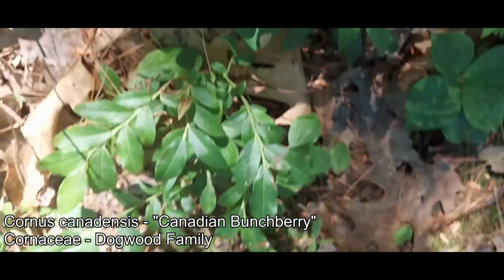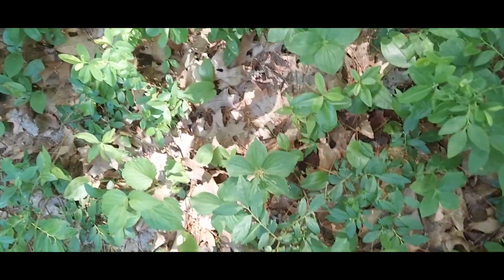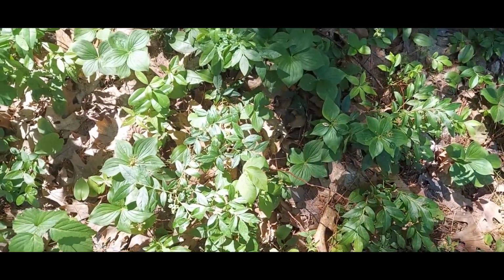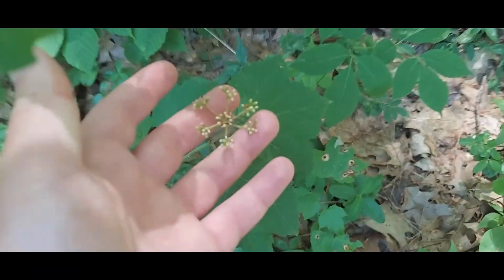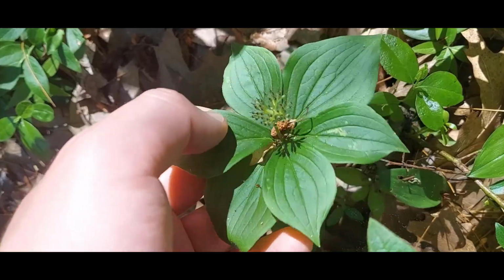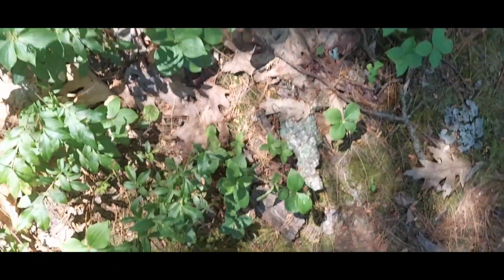I evidently came across the spot where Cornus canadensis was growing behind my work. I've never come down this specific set of trail, but there's a nice little spot here, and a lot of this stuff is unfortunately done flowering. I should have come here about a month ago to catch a lot of this, except for the Viburnum acerifolium, which has gone to seed. It was blooming 10 or so days ago. The Cornus canadensis has gone to seed. That probably would have been blooming a month and a half ago.